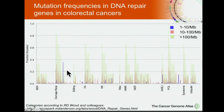This came to our attention when we looked at all of the mismatch repair systems across these patients, and what's shown here are the different groupings of DNA repair genes. The green are mutation frequencies in patients with greater than 100 mutations per megabase, the ultra-mutated. The red are the hyper-mutated, microsatellite unstable, and the blue bars represent the low mutation rate patients. Generally, you can see that many of the genes are increasing in mutation frequency as you go to these ultra-high mutation rates. However, interestingly, not all genes show that trend. In particular, this blue bar here is P53, whose mutation rate actually goes down as you go to higher mutation frequency.